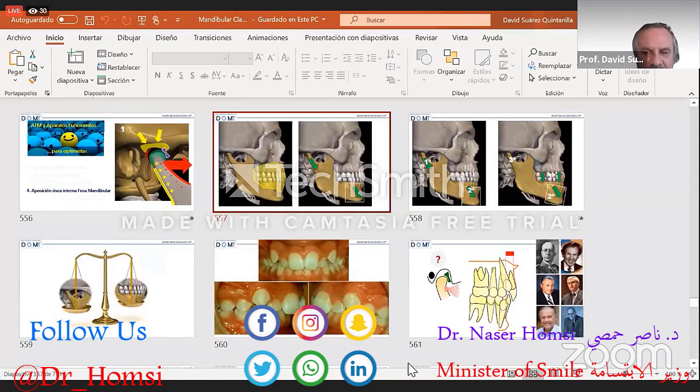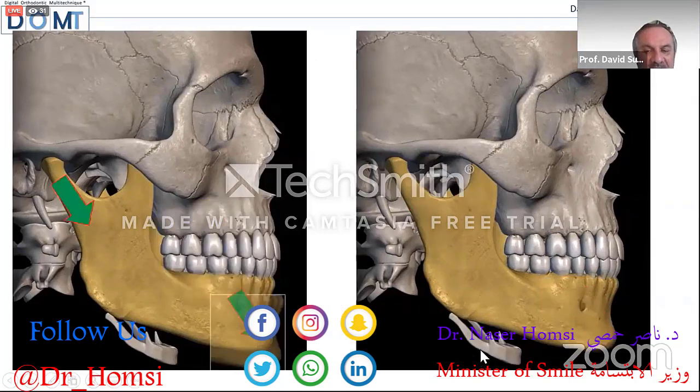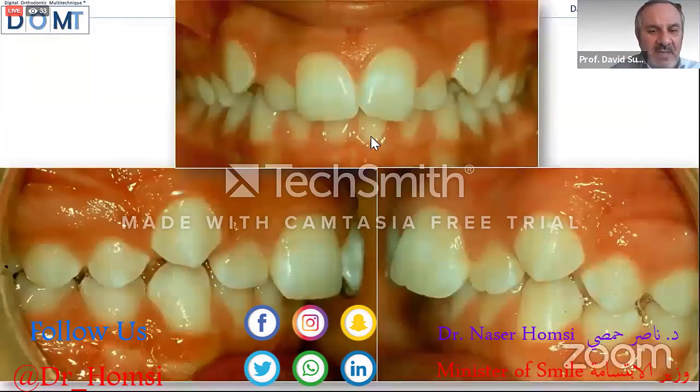Okay, the idea is very simple, it is this. We treat with a functional appliance to stimulate the growth of the mandible, but at the same time stimulate the alveolar bone, apical to the teeth. This is the idea, to stimulate the alveolar bone here and here, and to stimulate the growth of the mandible. But remember that it's not possible to stimulate the growth of the basal bone of the mandible, or only to stimulate the mandible with the condyle.